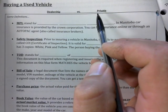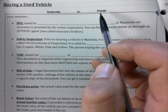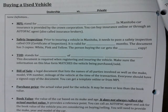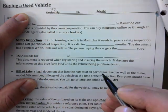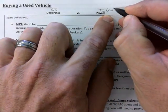Anybody bought a car in this class? Usually, you bought one. Did you buy it privately? Do you know what the advantages of buying private are? The biggest advantage, obviously, is it's going to be cheaper because it lost its value compared to new. But taxes, guys, taxes are the big difference. You know how you pay PST and GST? When you're buying private, you only pay PST. You don't pay the GST. So that's big. Let's make a note of that. It's 12% at a dealership, and private, it's 7%. I'll say only PST.